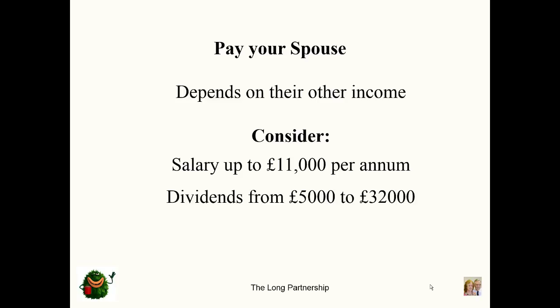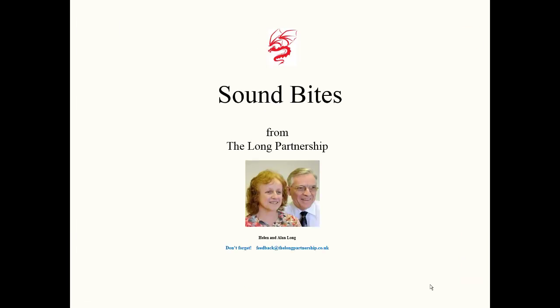Now, as I've said, these are just ideas, and it's important that you come and speak to us if you're unsure how to best implement them in your own circumstances. The tax system might not be as benevolent as it once was, and you are inevitably going to be paying more tax as time goes on. However, we're here to help you keep it to a minimum.